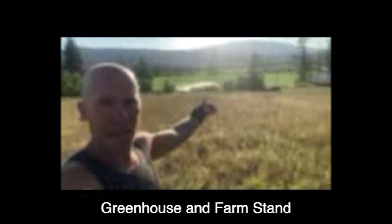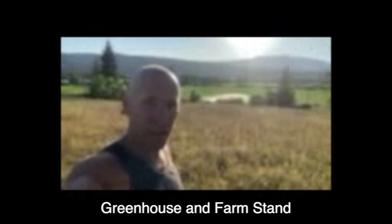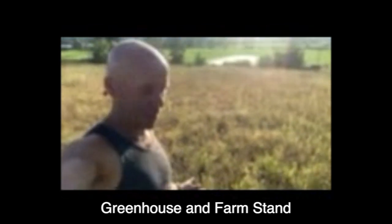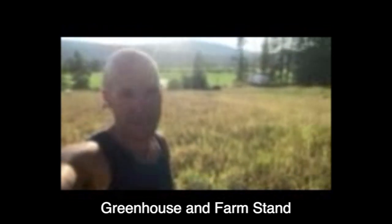And then again, down where the power pole is, there is where I was going to have a farm gate stand for any of those people interested in looking at this place to grow food for other people, and then also run a local business right directly from where you're living.